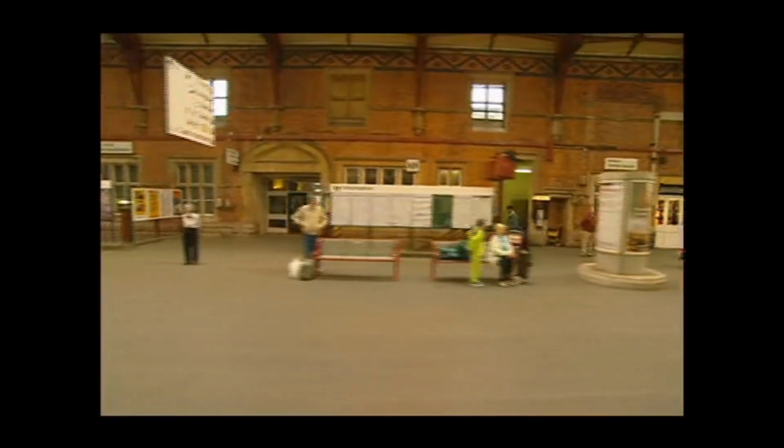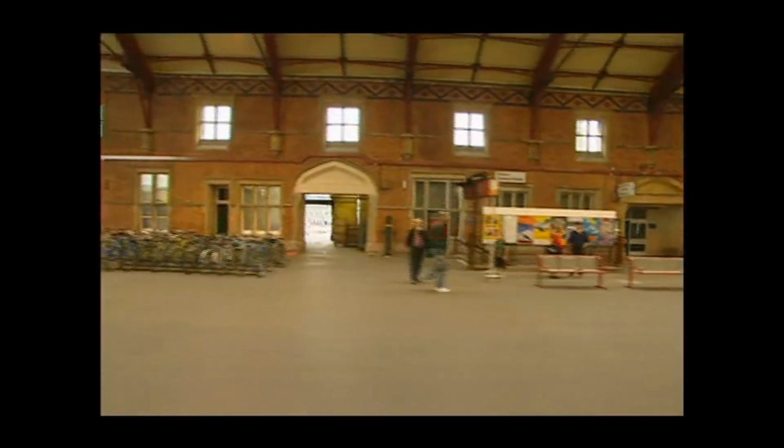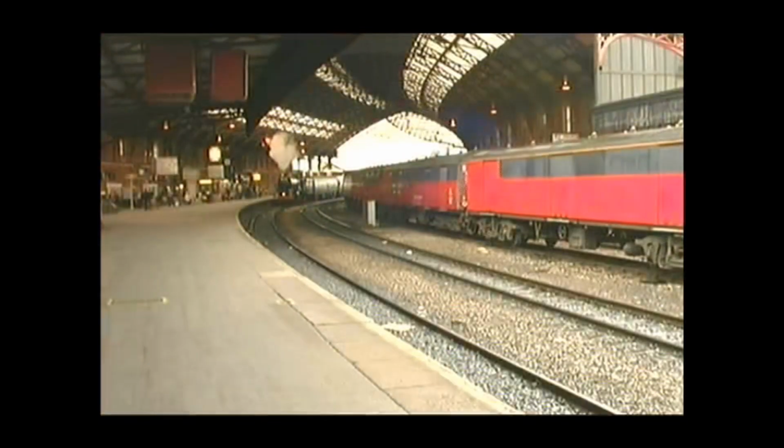For a few moments, though, Temple Meads belongs to the past as the King arrives, and that famous curving canopy echoes to the bark of a Great Western exhaust.